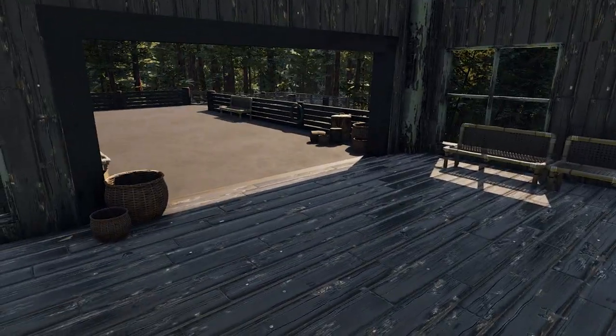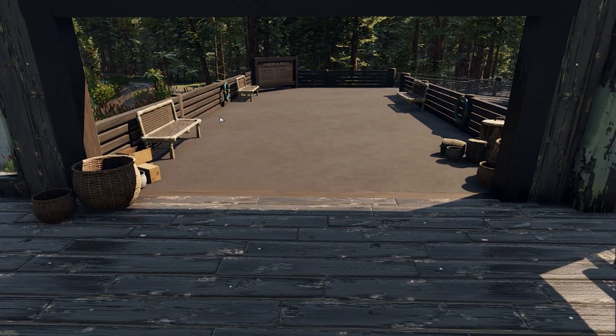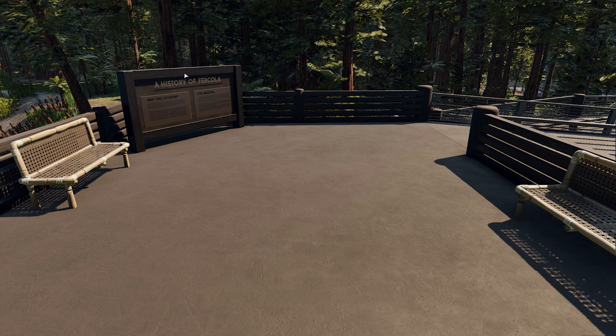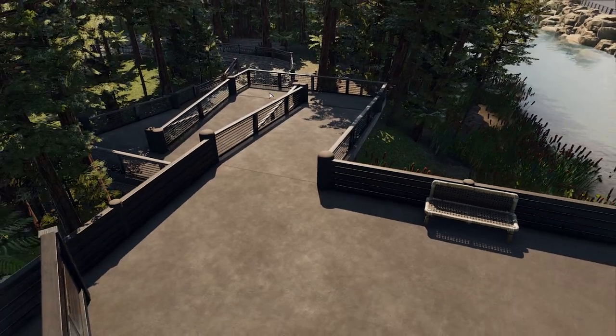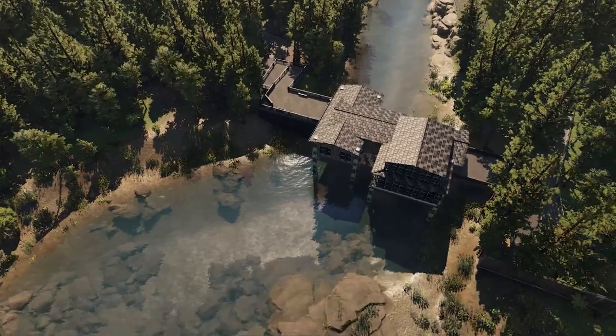We turn around and then we can come out this way. There's some seats here, and God forbid, if you should fall in, there is something to grab you, a little life raft there. And then another history of Fercola. And if you come on down this ramp, this pathway leads to the Brachiosaurus building. And I'll zoom out to show you what that looks like.